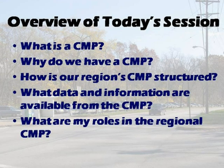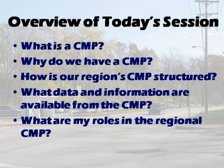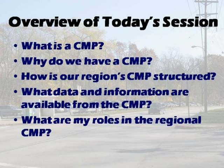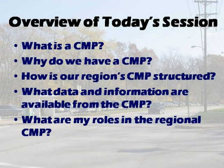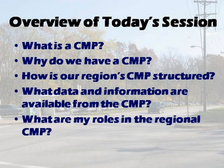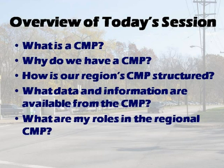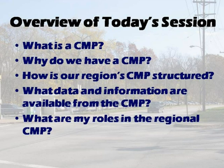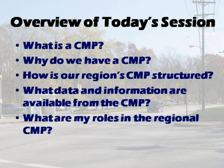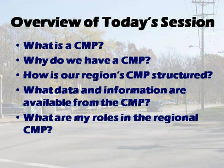The official definition is a systematic process that provides information on transportation system performance and alternative strategies to alleviate congestion and enhance the mobility of persons and goods. In a nutshell, it's a planning process aimed at reducing traffic congestion and getting the most out of our existing transportation infrastructure. Given the fiscal constraints that municipal governments and other public entities are under, we do not have the luxury of affording a lot of new capacity on our existing road and transit systems, so we need to make sure we're getting the most out of what we have. That's what the CMP is all about.